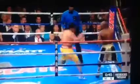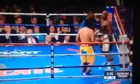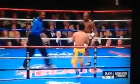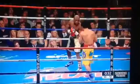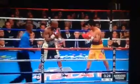There's the hand speed on display from Pacquiao, and a grazing right counter by Mayweather. And those are moments where he didn't land much, but the crowd can deceive the judges, and maybe they'll land, or maybe they'll give Pacquiao points for that sequence. Under 30 seconds left in the 10th.